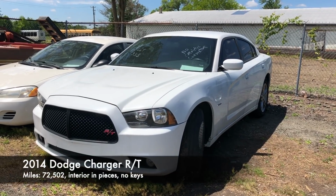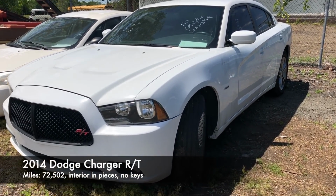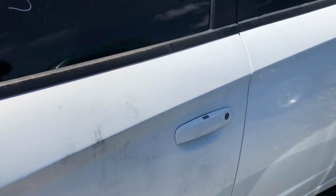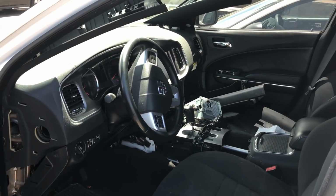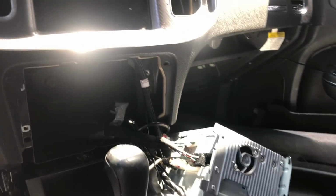We go lot 333, a 2014 Dodge Charger, 72,500 miles, no keys, no catalytic converter. Bidding is at $3,001, and this thing just doesn't fit. Something just doesn't seem right with this car. This thing is a disaster. It's all been ripped apart.